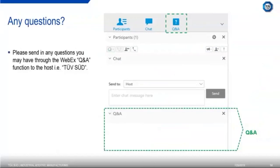So finalizing this session, we have certification schemes and educational programs to make your solutions industrial AM ready. You heard about the 8 themes in which we are acting, and we are open to your pilot applications and to your projects, and I am open to all of your questions.